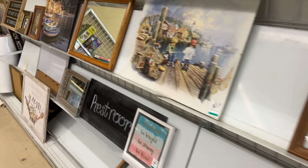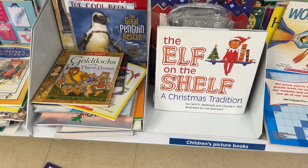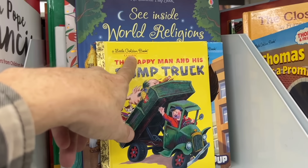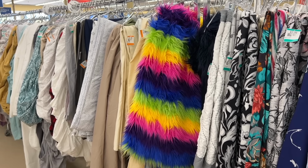I always take a quick walk by the art wall because 99% of the time you see nothing, and a few times something very rare and valuable can come in. I know friends who found $10,000 pieces at thrift stores. This Christmas tradition, which sounds like surveillance to me, reaches all the way back to the early 2000s, but this little golden book is definitely older. Phyllis Stiller's outfits have come back to life.